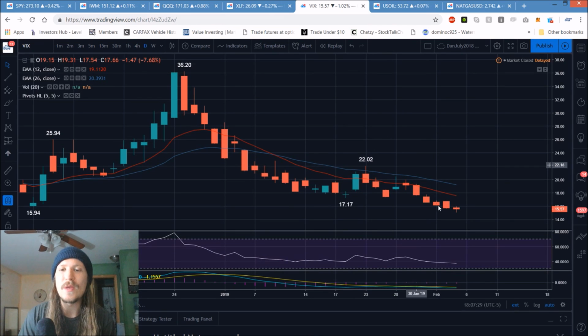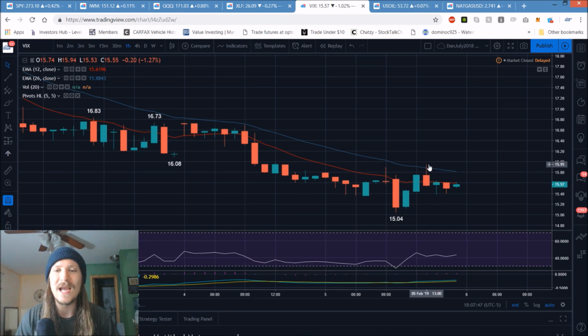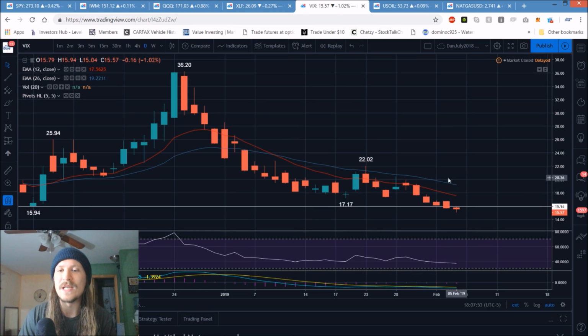VIX is still weak. Lower highs and lower lows each day. Have to change the hourly trend in favor of the bulls. We started the morning with a bull break, but to confirm an hourly trend change, not only do we have to break the lower highs, but we need a higher low and a higher high to confirm it. So the bulls would love to be able to hold 1537 and then break 1594 tomorrow to confirm this hourly trend change. If that does occur, we zoom out to the daily and look for a daily bounce.